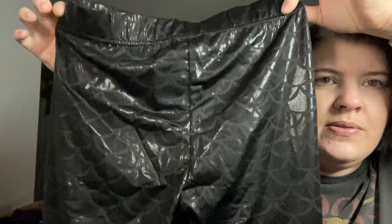So I will send that to the buy sell trade store. What is this? I feel like it's another of those leggings that had this cityscape on it, but these have mermaid or fish scales. They're very shiny. Those will be going to buy sell trade.